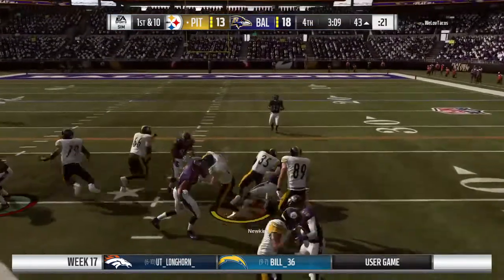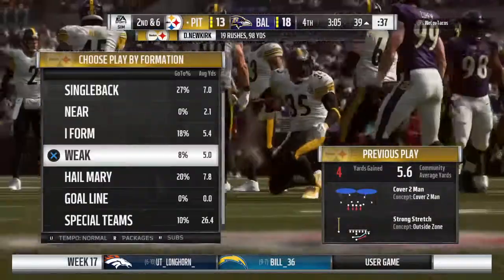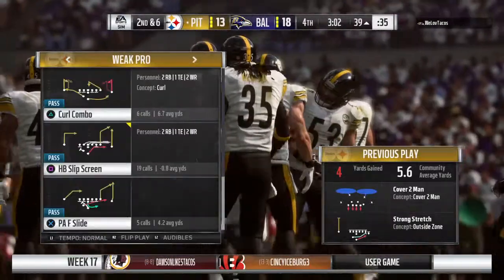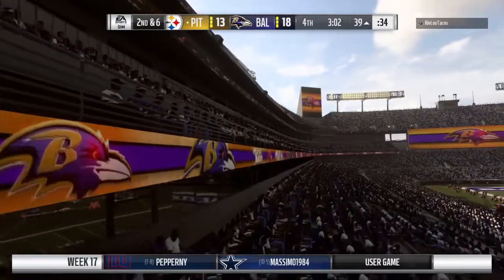Now a handoff looking right. And give him 4 yards there. It'll be 2nd and 6. I call that play a success. A nice inside run sets up a very manageable second down. A very solid gain on that play.